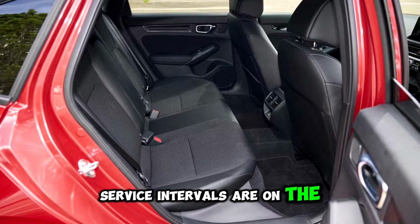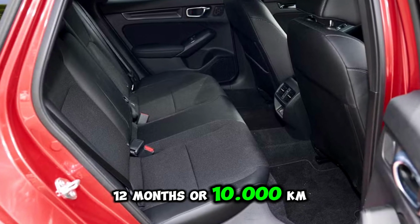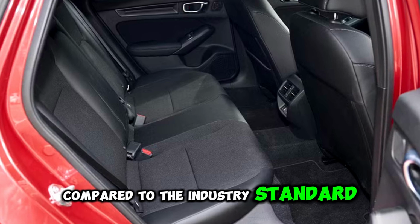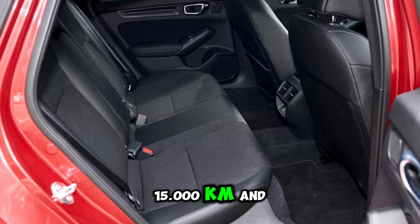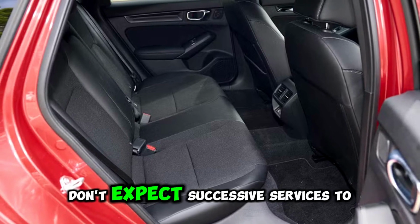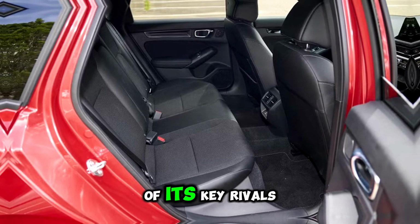Service intervals are on the shorter side, however: 12 months or 10,000 kilometers, whichever comes first, compared to the industry standard of 12 months, 15,000 kilometers, and if you plan to keep your car for more than 5 years, don't expect successive services to be as affordable. It's still cheaper than all of its key rivals.